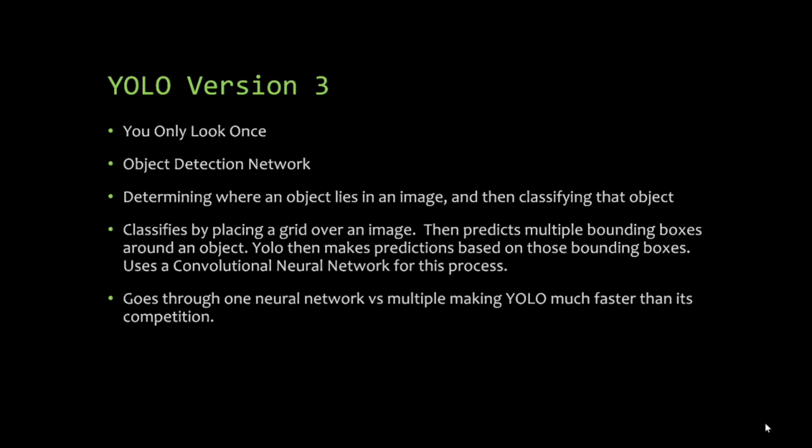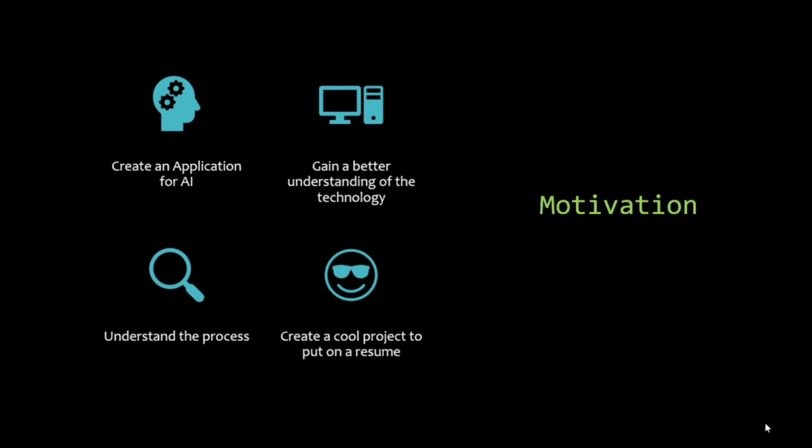It classifies these objects by placing a grid over the image, and then it predicts multiple bounding boxes around that object. YOLO then makes predictions based on those bounding boxes, and it uses a convolutional network or a CNN for this process. It goes through one neural network versus multiple, making YOLO much faster than its competition, and that is exactly why we chose it over other object detection models. Next, we're going to be giving it to Derek to talk about the motivation.